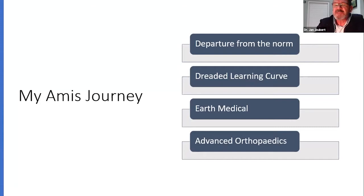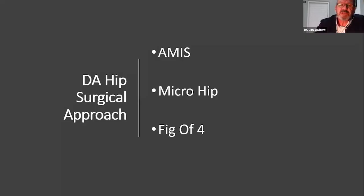And I want to thank specifically Earth Medical and later on Advanced Orthopedics, who were at the time the Medacta representatives or agents in South Africa, and they did a great deal of input to teach us to do this direct anterior approach. And I was taught initially the Amis method with the table, and we were all aware of the micro-hip and the figure of 4, and I went to quite a lot of effort to learn to do it without the table as well, but always found that the table for me was a little bit better.